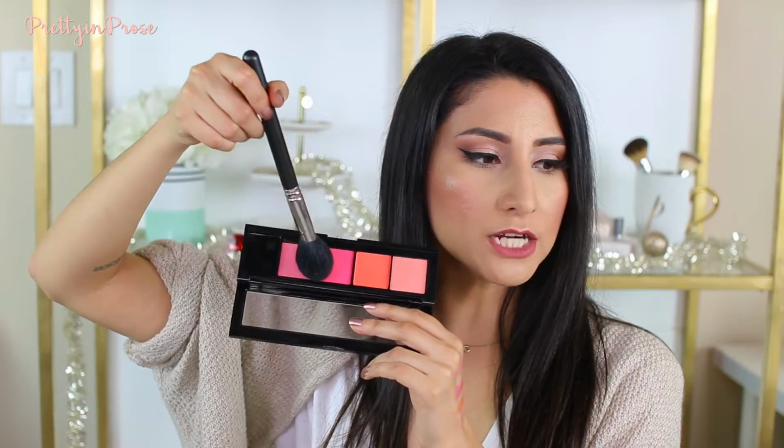One little tiny gripe that I do have with the packaging is the size of the pans. You can see that they are fairly small, and I do have my MAC blush brush here just for reference. You can kind of see it just dipping the brush in the actual powder. The brush is a little bit larger than the pan itself, so it is very easy for it to pick up the color next to it.